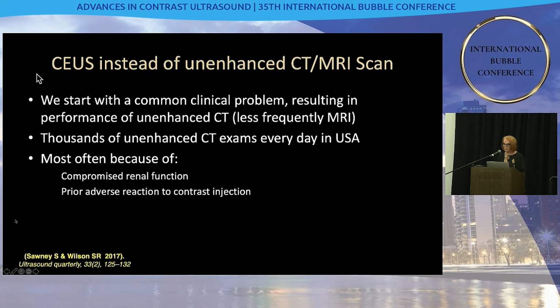And so the clinical situation goes something like this. Patients are either booked for a routine CT scan, or they come from offices or emergency departments, and the technologists performing the study realize that the patient has renal failure. This can be confirmed with a simple blood test by measuring the serum creatinine. And so in patients with compromised renal function, they are not eligible to have a CT scan. So instead of booking another procedure, these patients instead have a study that's converted from a contrast-enhanced CT scan to an unenhanced scan. And this is a major problem.